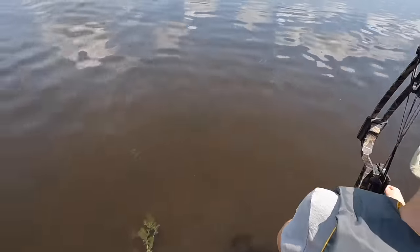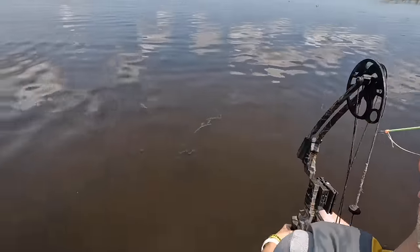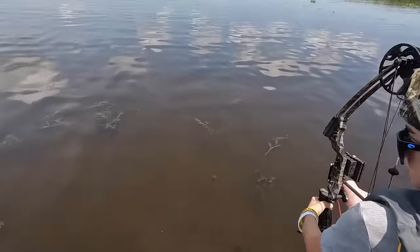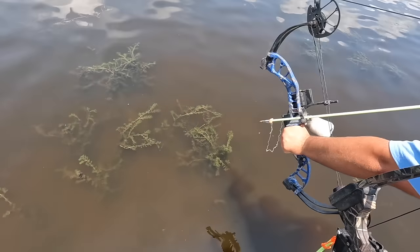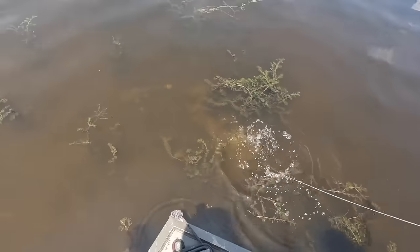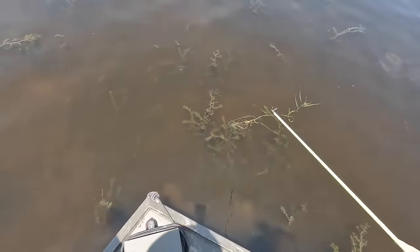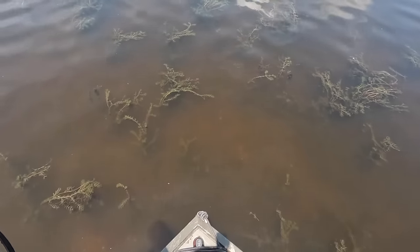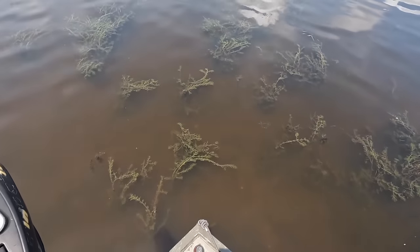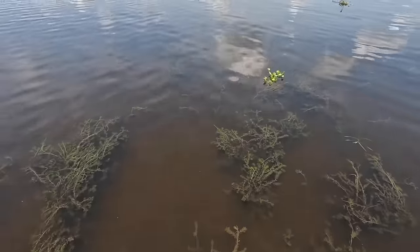That was a good shot, actually. You're getting the hang of it, though. Yeah. Just saw that one. Bro, you were so close to that redfish. Good eye. There's catfish right here. Right over him. I don't know how you didn't get him. Many fish I shot at, and we are not hitting as many as you would think.